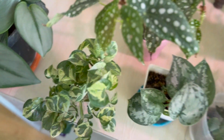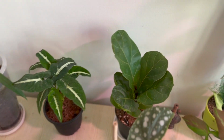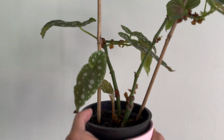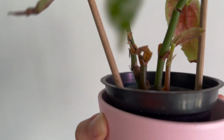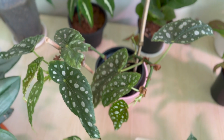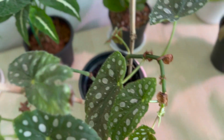So there are two stems. When I got the plant, there were two stems. Let me pick it up actually. So from the back you can see there are two stems, and now there are two new stems which the plant has pushed out on its own. So in total there are 4 stems right now, but I am facing that issue where the leaves do just fall off, and I quite don't know the reason.